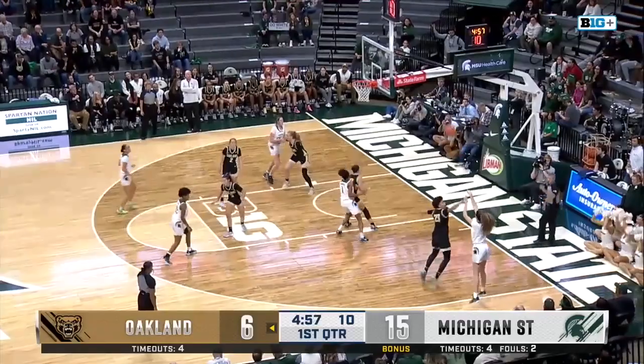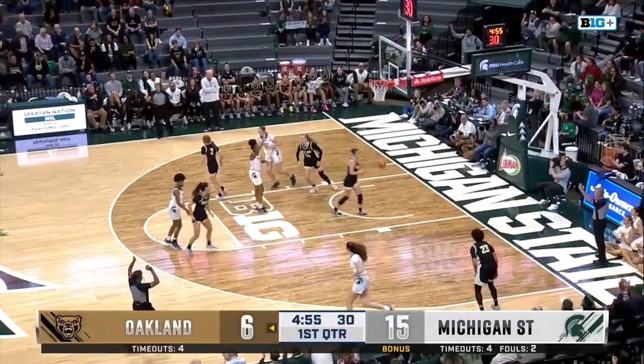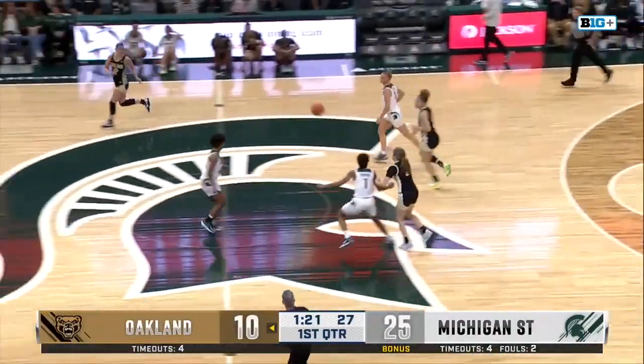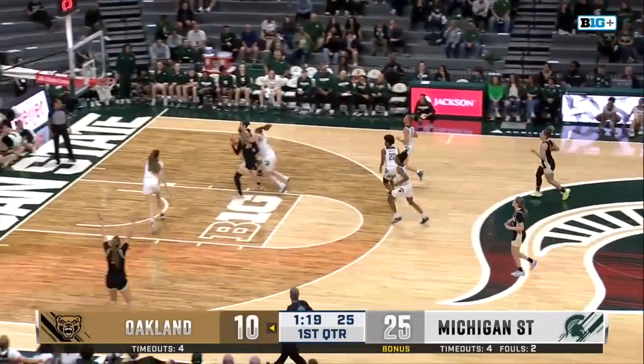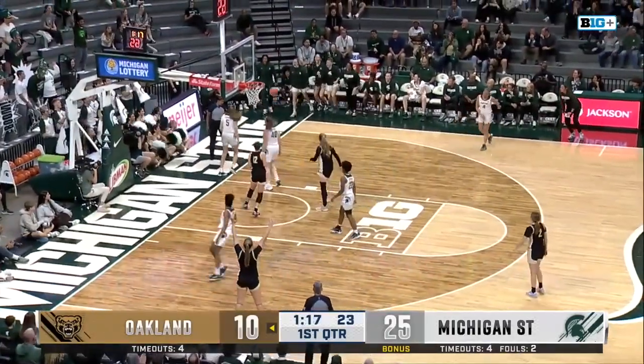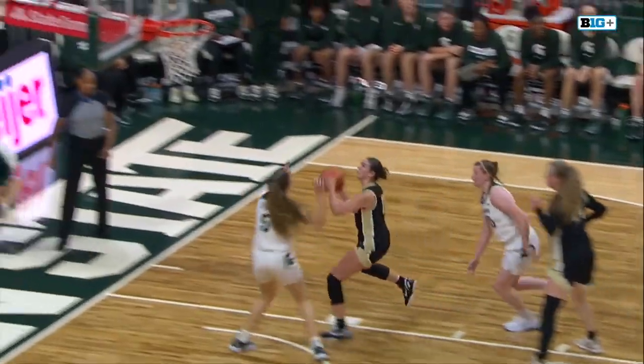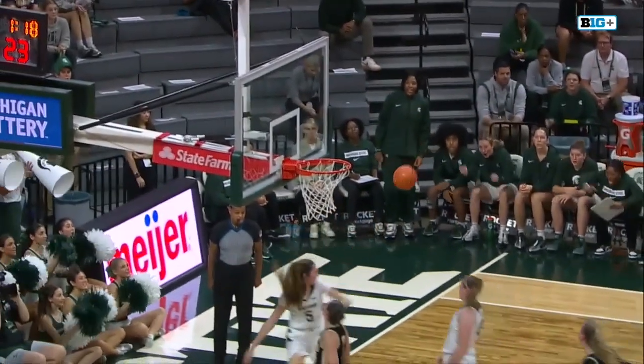Kimball with a long pass over to Emma Shoemate. Shoemate goes for three and she buries it. Hands over her mouth there. Not fun to have when you have that much time and space to miss that one, but a huge block there by Shoemate. Again here, nice help over and two hands on that ball, nothing.